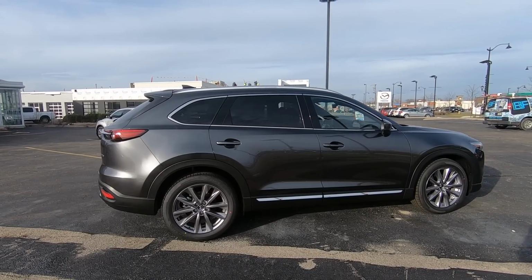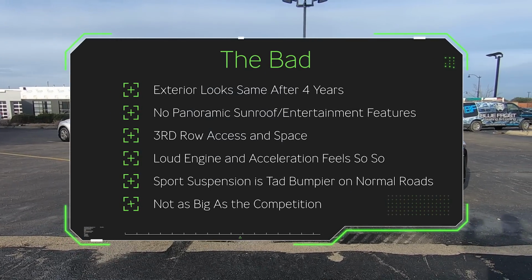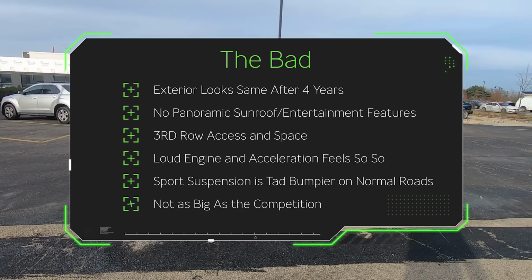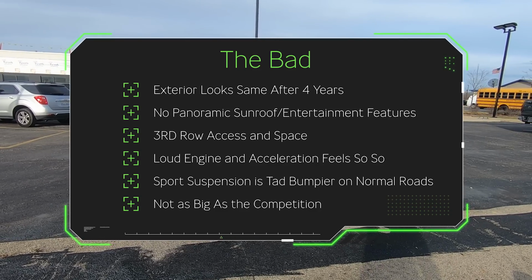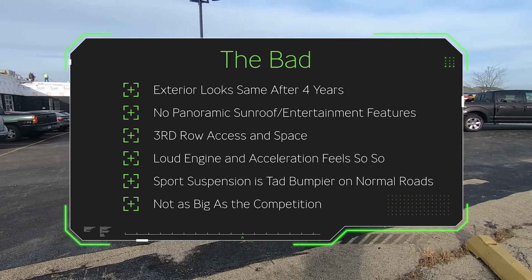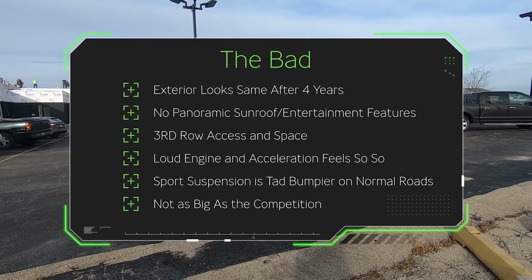Now, as for the bad, there's a few things as well. The exterior still looks the same after 4 years. There are features missing such as a panoramic sunroof or entertainment features for the second row. Third row access and space is limited. The engine is loud and acceleration feels just so-so. The sport suspension is a tad bumpier on normal roads. And finally, the CX-9 is not as big as some of the competition.